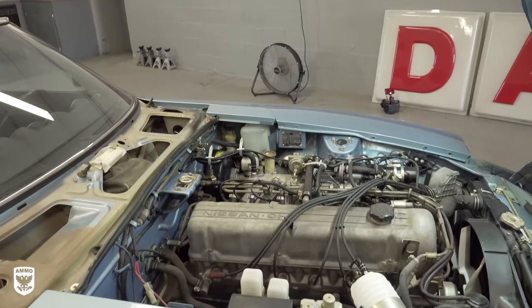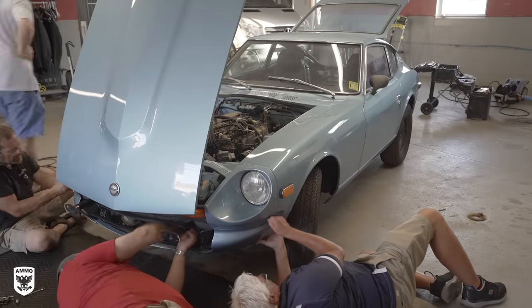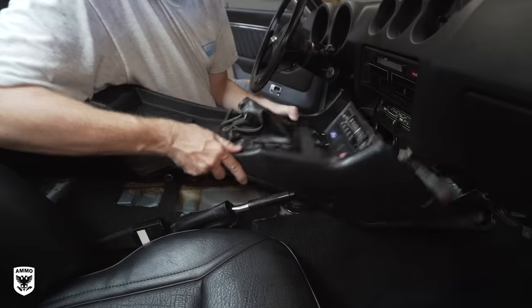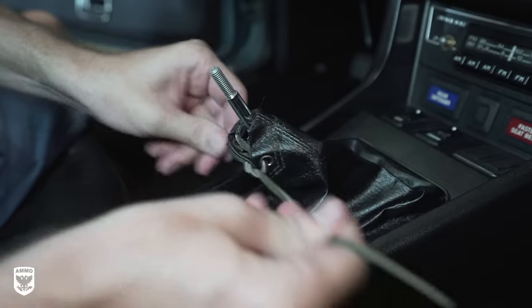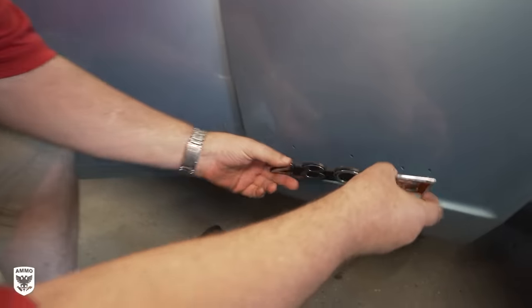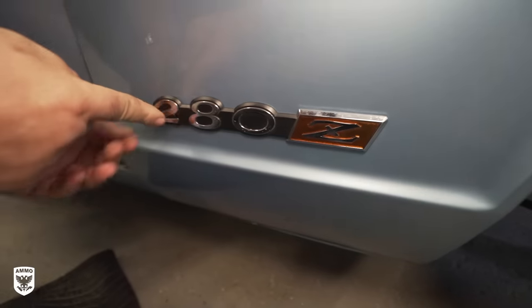Now at this point, with the Z looking 1,000 times better, the team began the process of reinstalling all the removed pieces back onto the car. You happy? Very happy. Good.